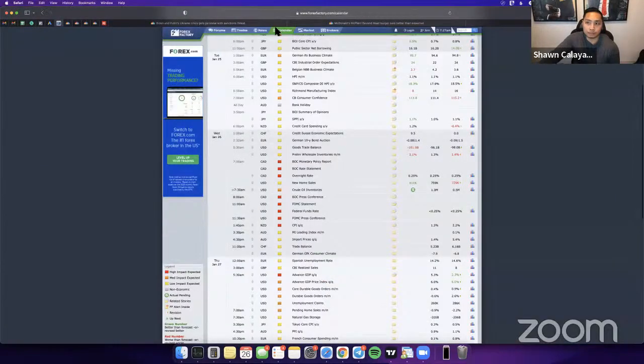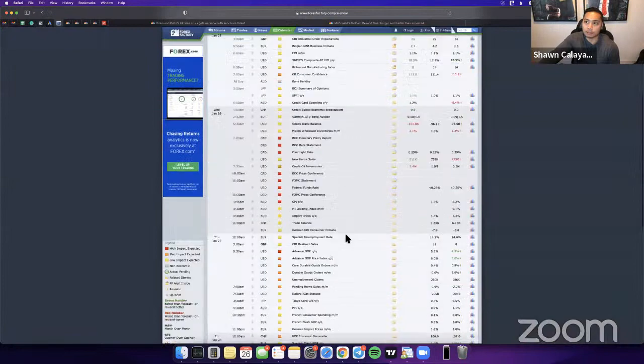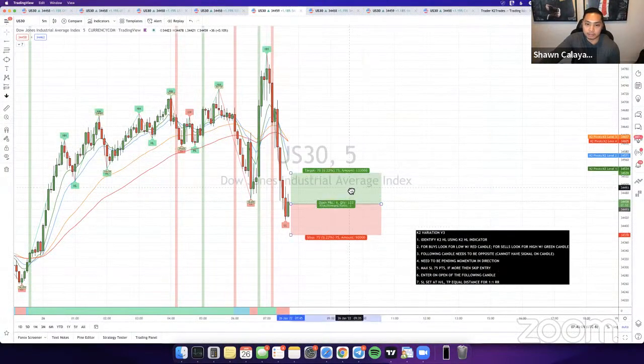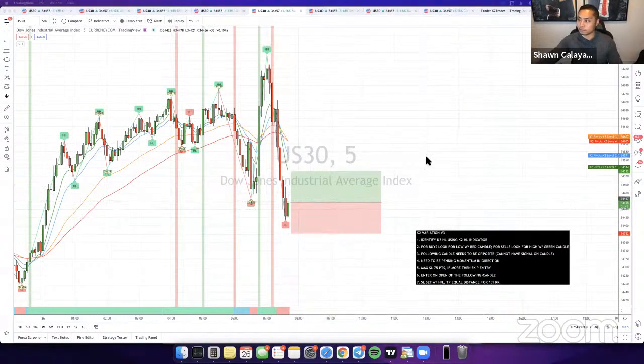Let me refresh this real quick, guys. One thing you want to keep in mind is Biden is speaking at 8. It's 7:42 right now. So Biden is speaking in a few minutes, and you guys want to be very, very careful trading during the time Biden speaks, especially if you're taking buys, because Biden has a way of sending price all the way to hell, literally dropping price straight to new lows.